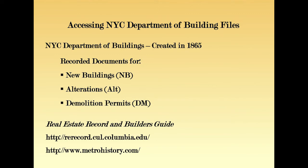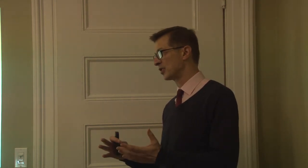So accessing New York City Department of Building files. Our buildings department goes back to 1865 here in Manhattan. Unfortunately, the records that you will find at the buildings department only go back typically to like the early 90s. So if your building is below 34th Street, there are alternatives. And why 34th Street? Because there was a fire in the 1980s, and my understanding was all the records for buildings above 34th Street burned.